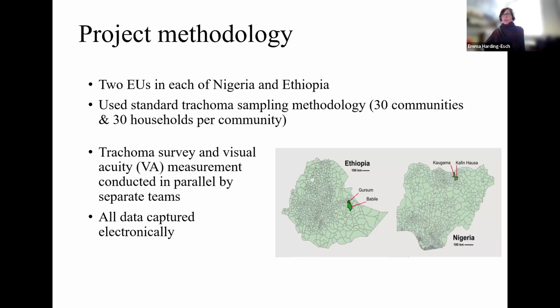And we used the standard trachoma sampling methodology for the study. We had a separate visual acuity team, which means that the trachoma and visual acuity measurements were conducted in parallel during the fieldwork. And this, in part, enabled the standard trachoma survey methodology of a team being able to survey one cluster in one day of fieldwork to take place. And then, as is routine within trachoma surveys, all data were captured electronically.